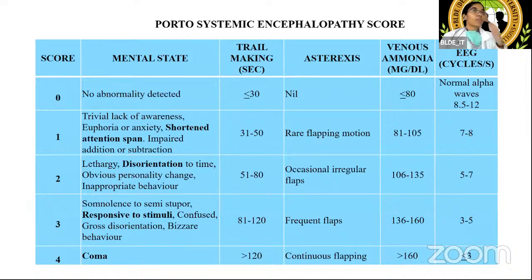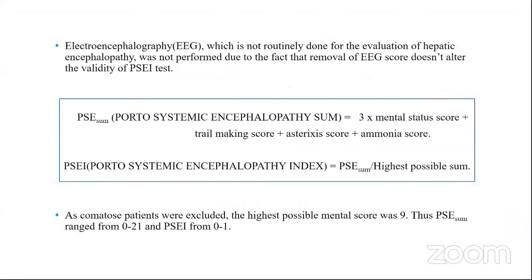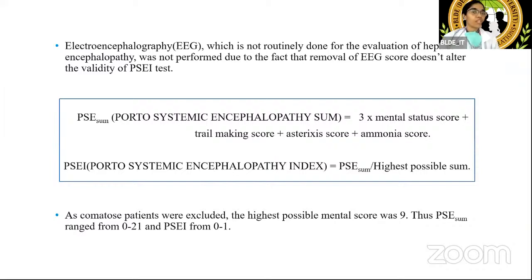Asterixis is the flapping motion which is usually seen in hepatic encephalopathy patients. Venous ammonia, which is measured in milligram per deciliter, and EEG. EEG is not a routine investigation done for the evaluation of hepatic encephalopathy, and it was not performed because the portosystemic encephalopathy index is also not affected by the removal of EEG.